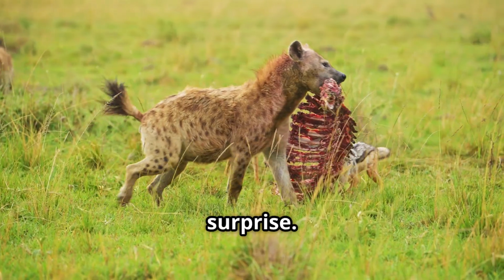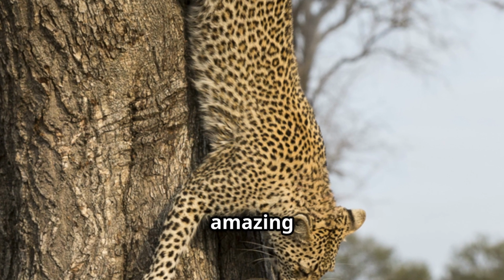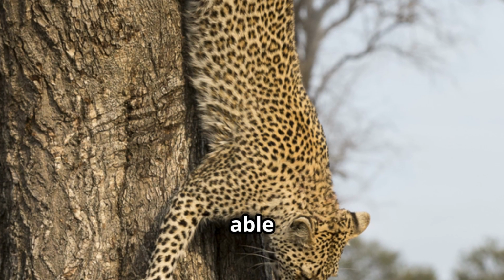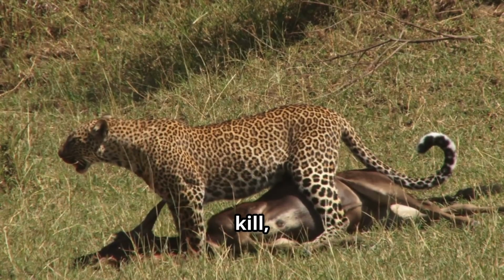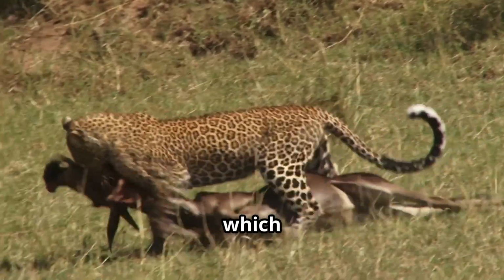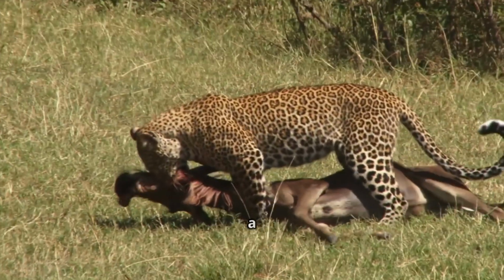One of the leopard's most brilliant strategies involves its amazing climbing skills. A leopard is an arboreal artist, able to scale trees with incredible ease. After making a kill, a leopard will often use its immense strength to drag the carcass, which can sometimes weigh more than the leopard itself, high up into the branches of a tree.